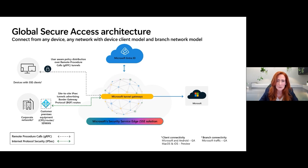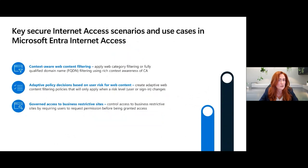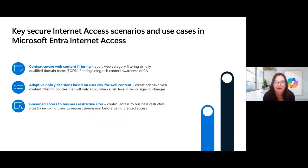Janice, do you want to give a little bit more about our internet access use cases? Sure. So I have a slide here covering some of our top use cases. First, context-aware web content filtering. This is really the heart of internet access today. This is the secure web gateway functionality that provides web content filtering where you can configure policies to block and allow entire web categories. Things like alcohol and tobacco or social media categories, or you can block or allow specific FQDNs. And this is identity aware.